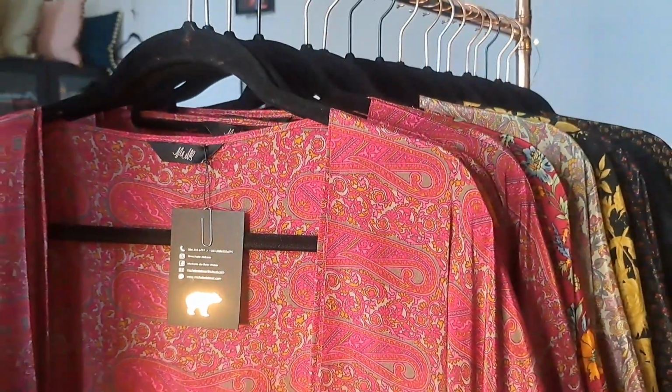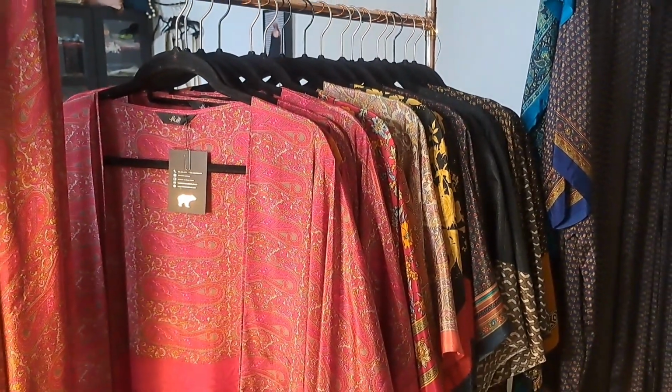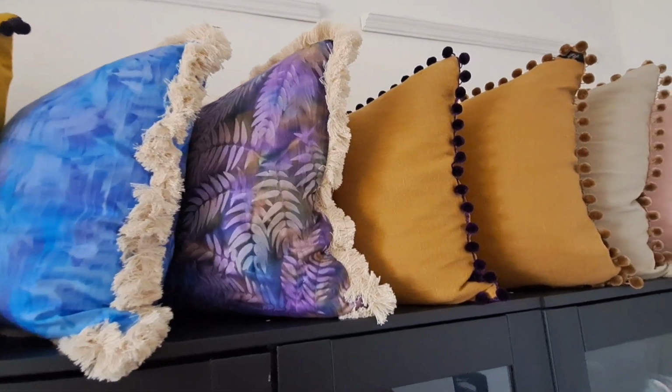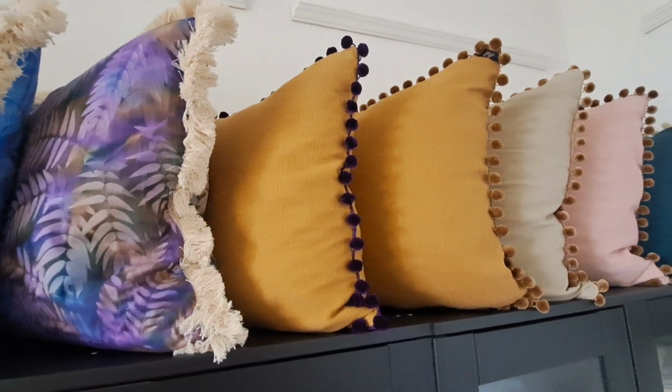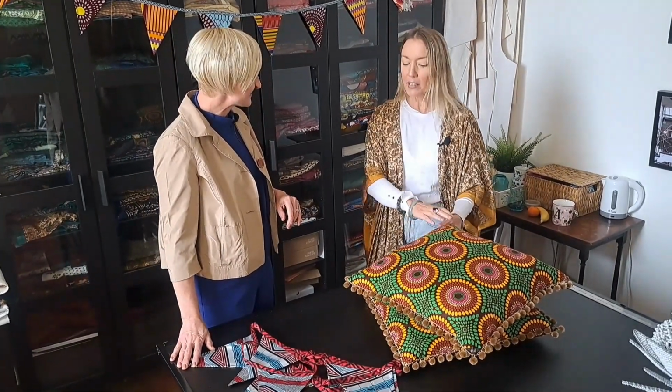When the art of designing patterns meets the art of tailoring, the outcome of that synergy is stunning pieces of clothing and homeware that will elevate indoor and outdoor spaces alike. So this is the range I first started off with. It's called African Wax Print.